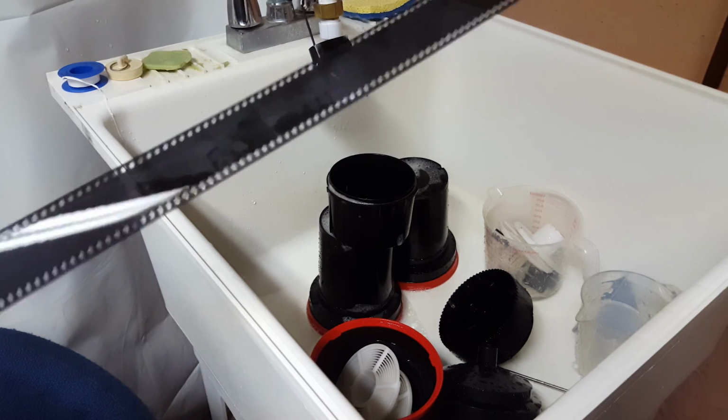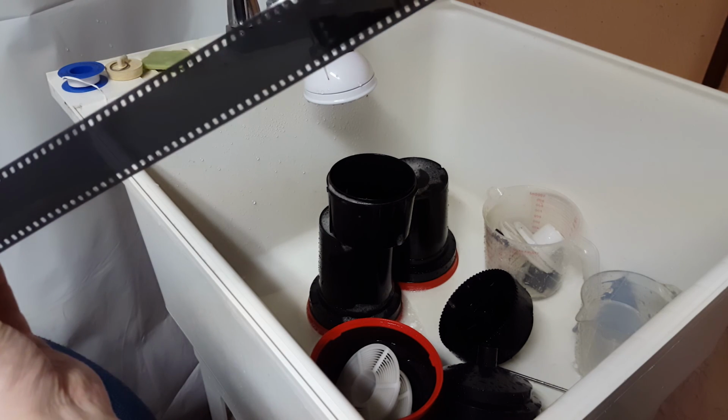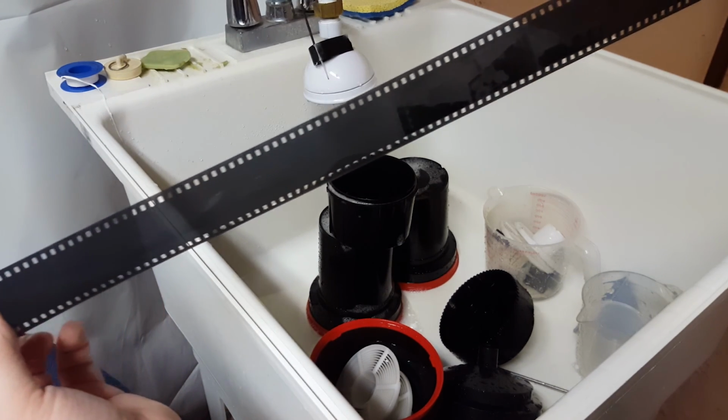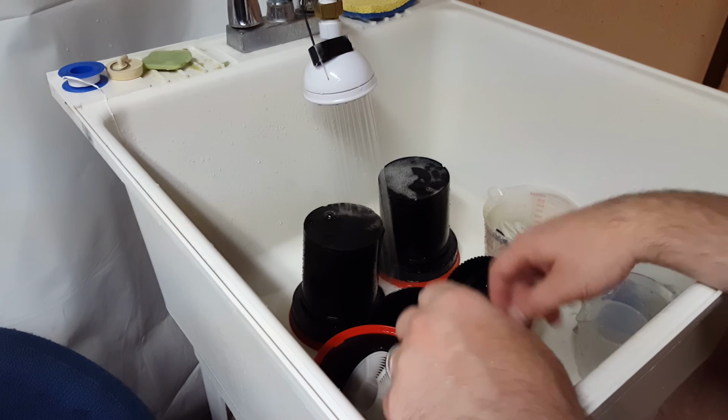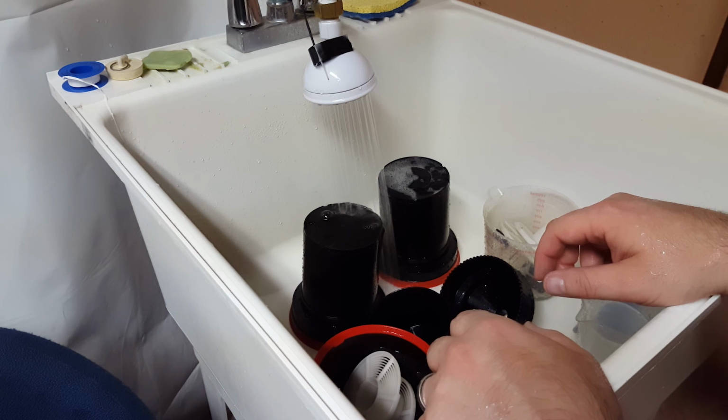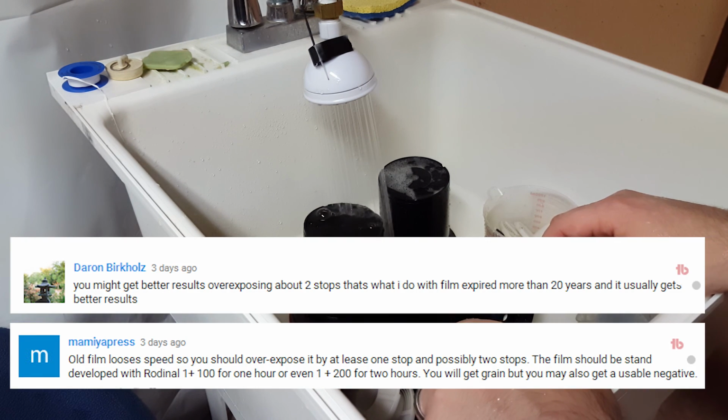I think they look better than before. However, I do feel like the shutter stopped working at one point. There's still some major fading on it. However, I believe overexposing was the better way to go.